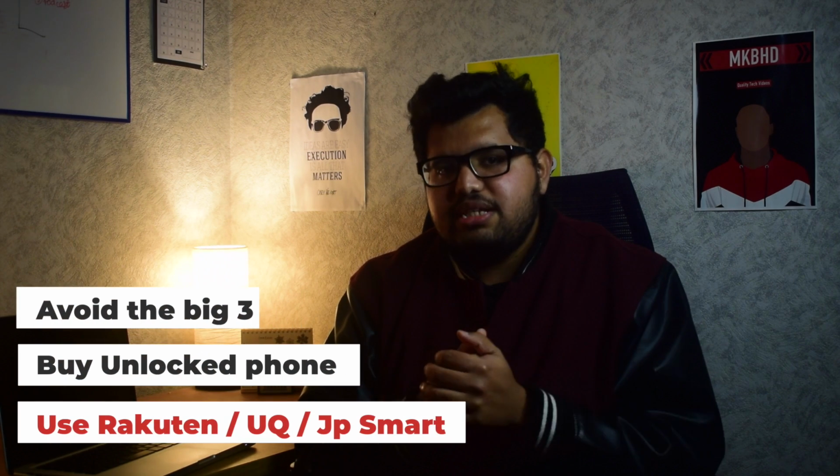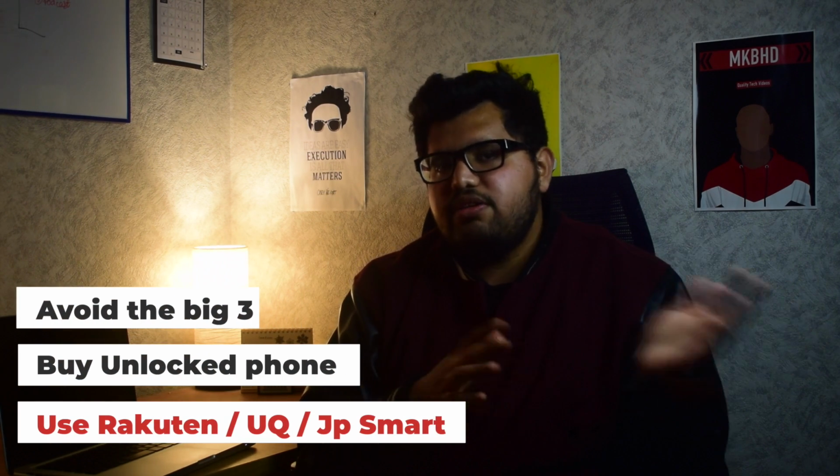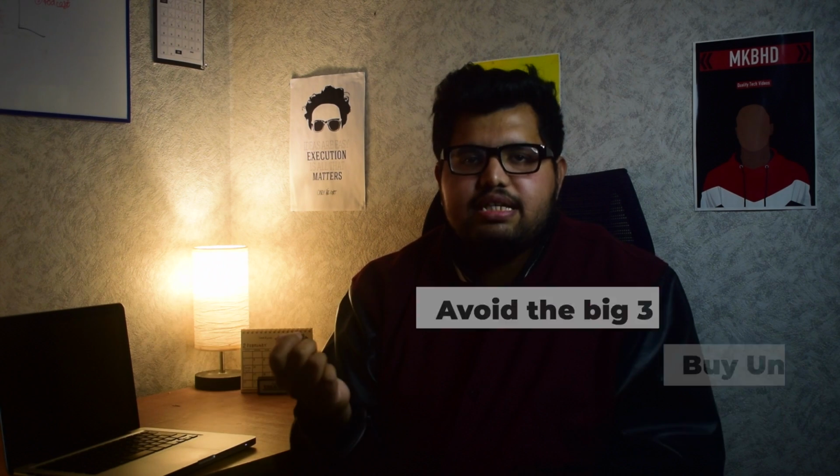But the cheaper option is you get an unlocked phone from your country when you come to Japan, and you get an unlocked SIM. Like you can get Rakuten SIM, you can get UQ Mobile, you can get Y Mobile, and these SIMs will work with the phone that you bring from your country. In most cases they will work, but you should check their website because they have a list of phones that they support. And in this case you only pay 3,000 to 4,000 yen compared to 10,000 a month.